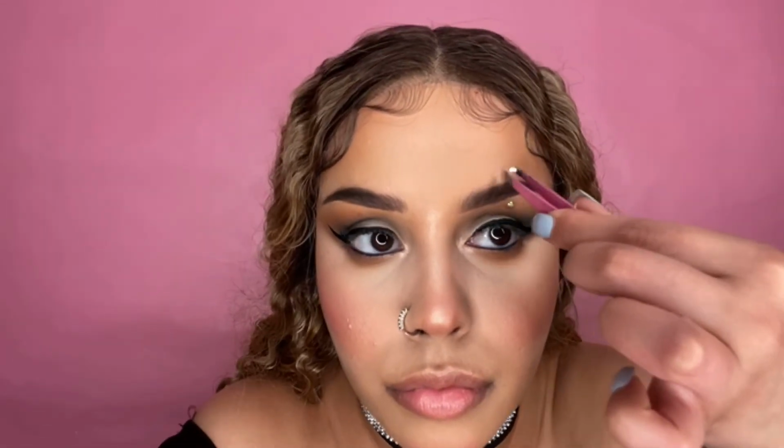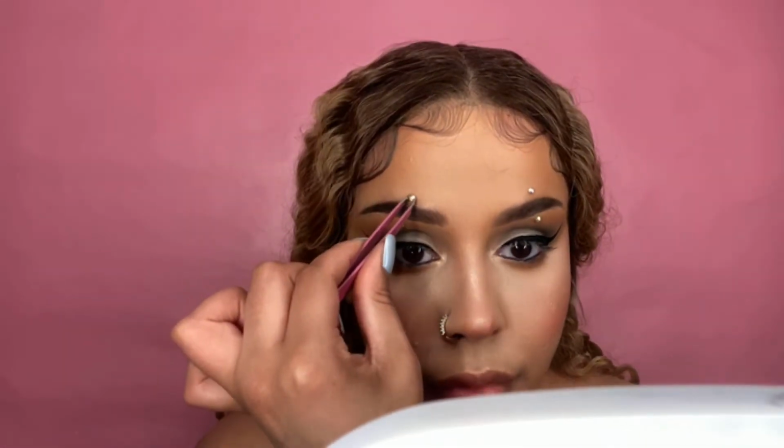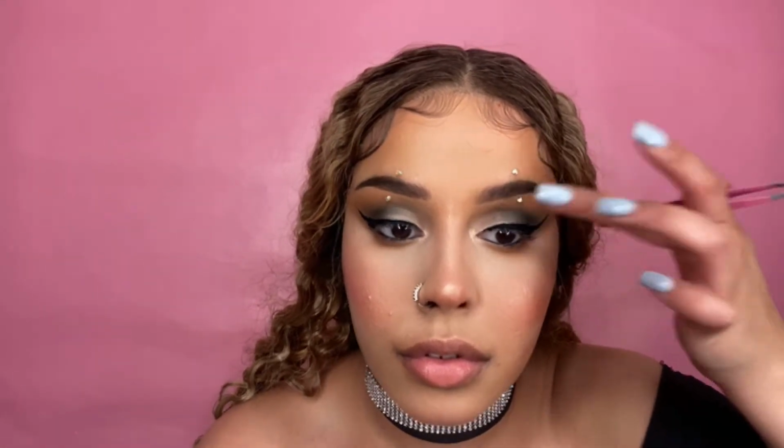Taking my rhinestones, I'm actually going to be placing 4, just 2 on each eye. I actually wasn't planning on adding rhinestones, but you guys know me, I'm very dramatic, and I just wanted to look very cute today for my date. Even though, girl, it's just me. I actually love how this look turned out with the rhinestones.